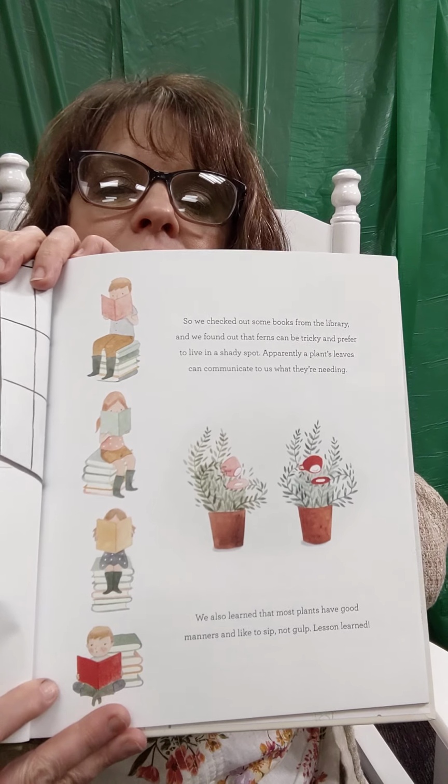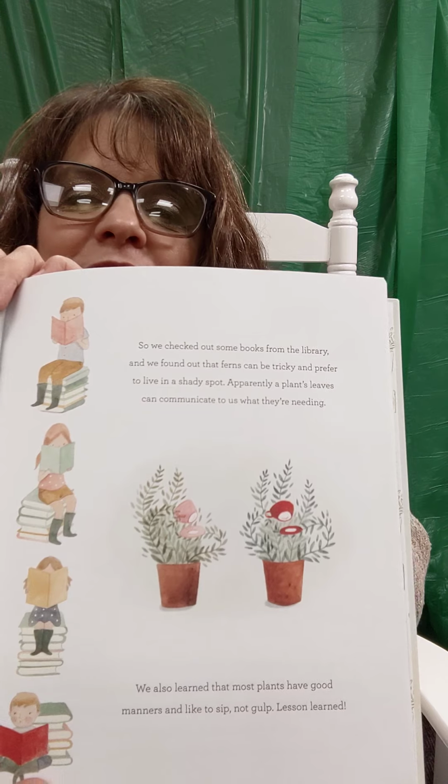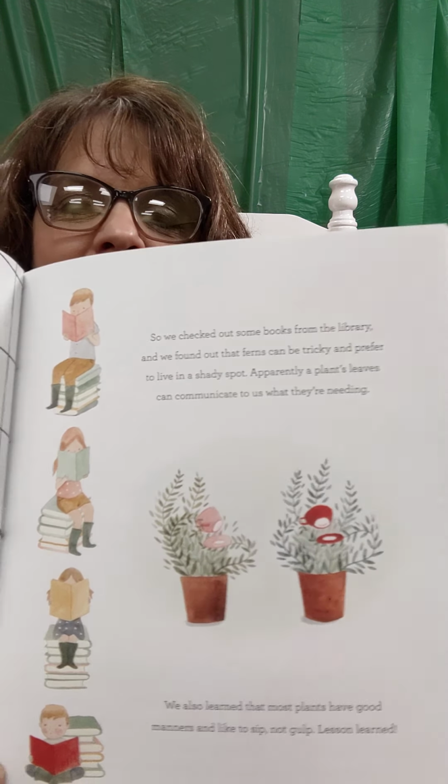So we checked out some books from the library, and we found out that ferns can be tricky and prefer to live in shady spots. Apparently, a plant's leaves can communicate to us what they're needing. We also learned that most plants have good manners and like to sip, not gulp. Lesson learned. There's all the gardeners reading their books from the library. There's the ferns sipping their drinks. That's kind of funny. They've got them drinking like tea. And they have learned to look at the plant's leaves to see what it needs.